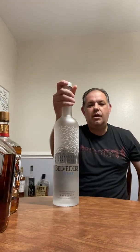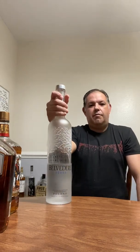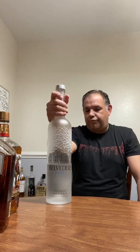Another essential liquor you want to have in your house is obviously a vodka. You can pick these vodkas up anywhere. This is a Magnum. This Magnum comes from Costco. I don't think you could just run to the store and buy a Belvedere Magnum. If you did, it would probably cost you somewhere, I'm guessing, $80 or $100.